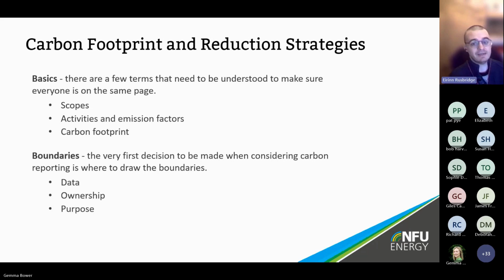When it comes to boundaries, like I said here, it's the very first decision that you need to make, and it's one of the most important ones. The way to simplify where you're going to put the boundaries around your calculation, I've got a couple of bullet points there.